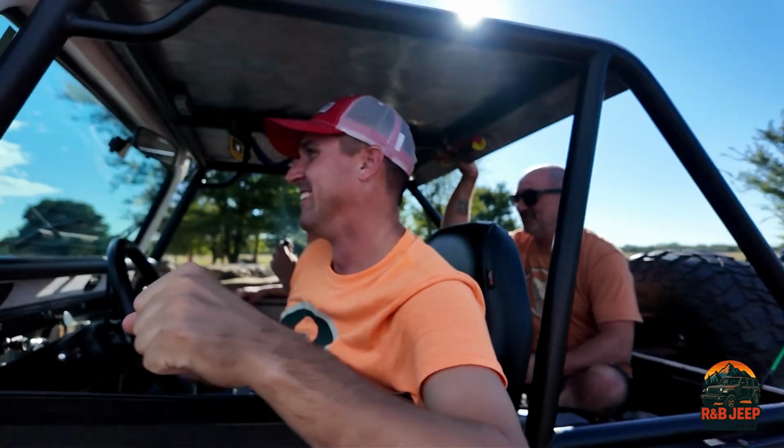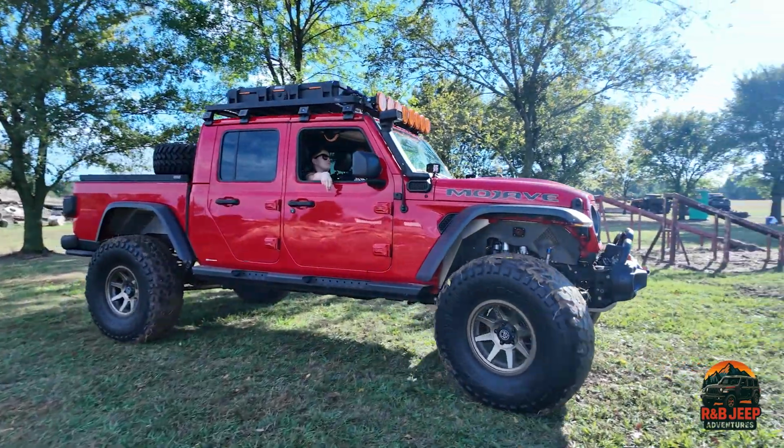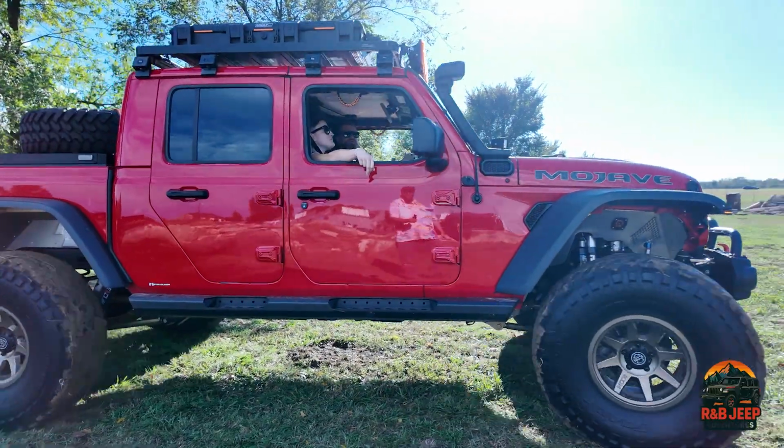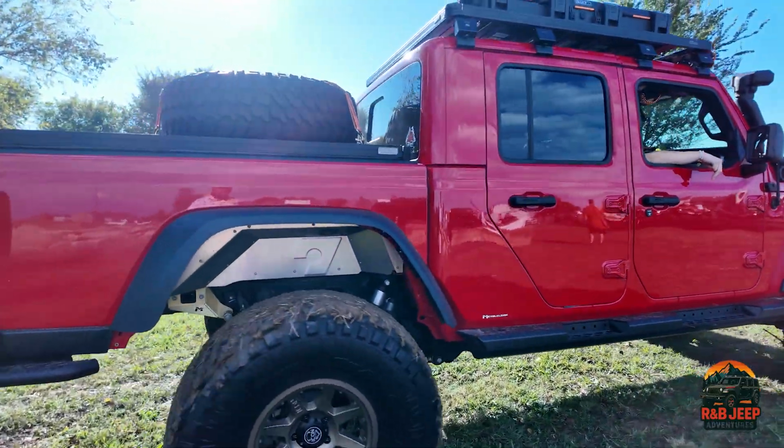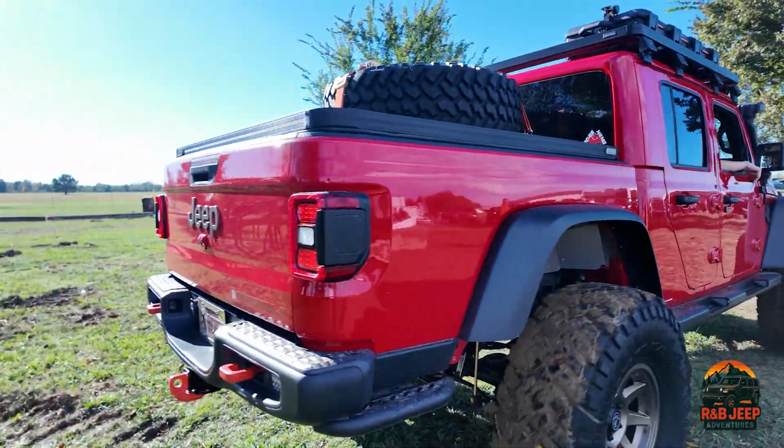Super legit lifted Jeep Gladiator. I mean, it was in pristine condition. And he was there on the obstacle course too. Nice ride. I was very surprised. Not as surprised as I was when I saw what he does here shortly.